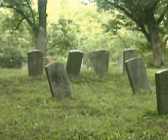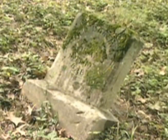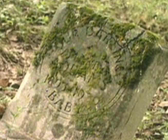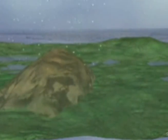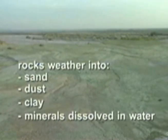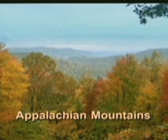Weathering occurs slowly, but old gravestones in cemeteries show what can happen to exposed rock. Over time, even huge mountains weather bit by bit into sand, dust, clay, and minerals dissolved in water and disappear. 200 million years ago, the Appalachian Mountains were several times their present height.